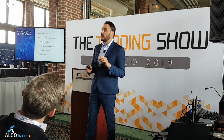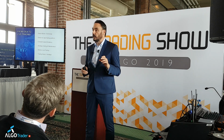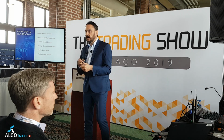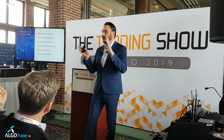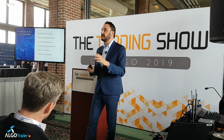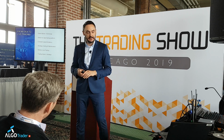Then speed and latency. Is your trading strategy latency sensitive? If so, then obviously the location of your system is important. Does it need to be co-located? Can it be on a cloud? Can it be on an on-premise server? Those things are important. If your strategy only trades once a day, you can neglect all of that and you can run it in the cloud in AWS or something like that.